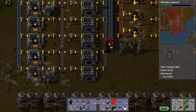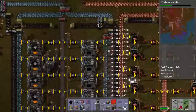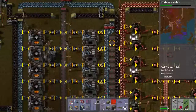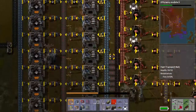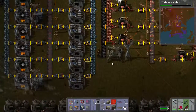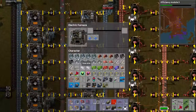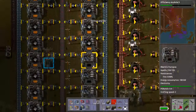There you go. Let's make sure that all goes over there. So now I can pick it all up, because this I actually do want in my inventory. I don't mind so much that that little bit wasn't in there. And we will just dump a whole bunch in here.